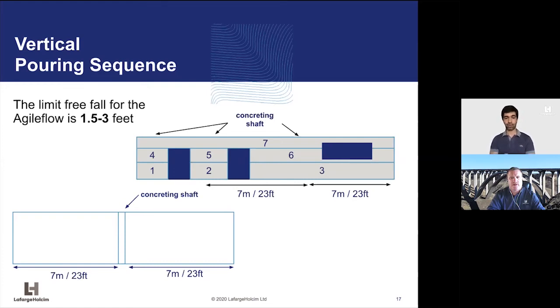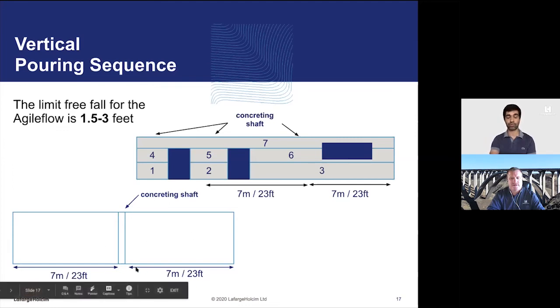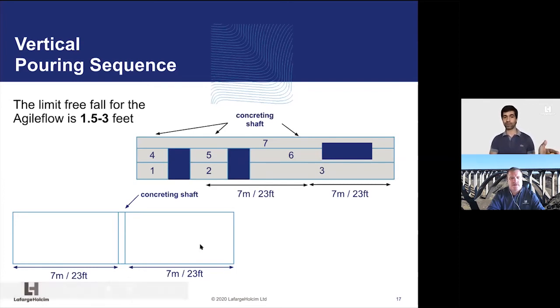Second, concrete is flowing, fair enough, but it won't flow for 100 yards. What you will get at 100 yards is definitely not what you expect. So you have to position your pouring point, your concreting shaft, to ensure that you don't have more than 23 feet each side. And this does not mean 46 feet one direction. So that's really 23 feet each side, to ensure that the concrete is homogeneous between pouring points.